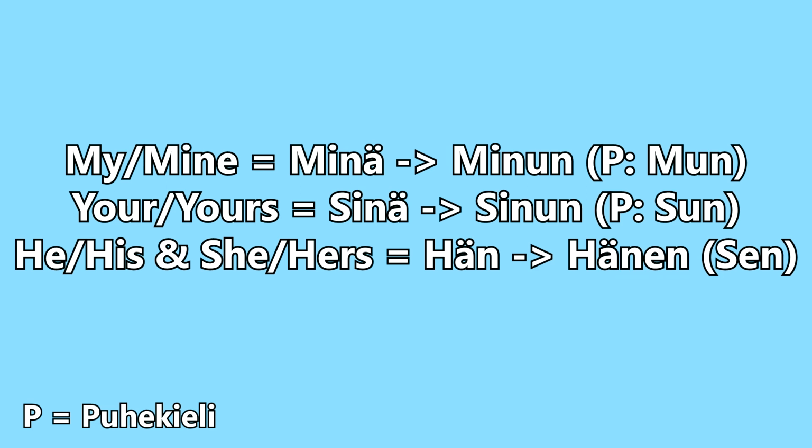So I think this is a good moment to add what the genetiivi forms of minä, sinä, and hän are. So I, you, he, she. These are words you just have to memorize. So minä turns into minun, which is mine. Sinä turns into sinun, which is yours. And hän turns into hänen, which means his or hers.